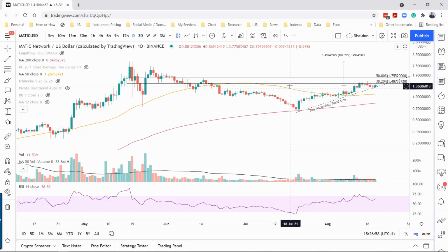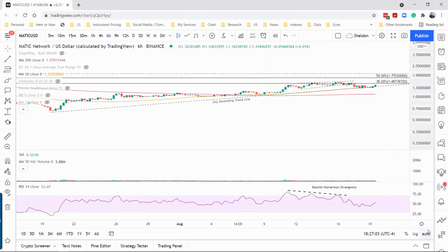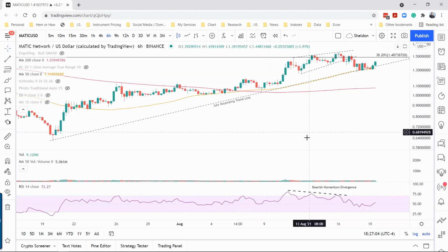But before I get to that, I just want to point out here on the 6-hour chart, you'll see that there was a bearish momentum divergence going into the retracement level. You had a rising wedge, the momentum divergence, and thus you had the resolution to the downside. And it's been contained by the July ascending trend line and the 56-hour simple moving average.